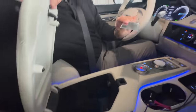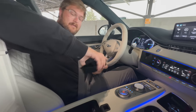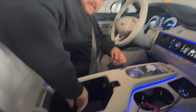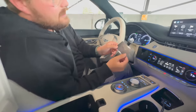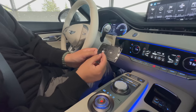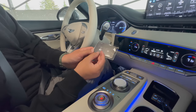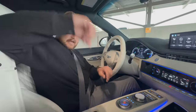And interestingly, it has a little shelf that I just ripped out that I have to replace in there, just like, you know, Tesla has something like this and some others. It has a key card, a Genesis key card, so you can keep this in your wallet as a backup. I believe you can also use your phone as a key, and this could be the backup. But then again, you also do have that physical key as an option.